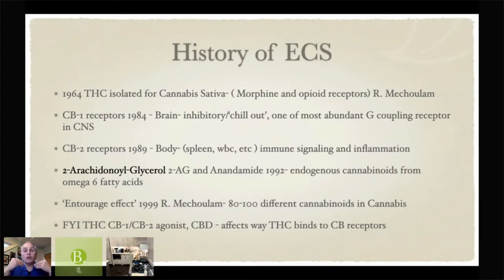1960s, he's a postdoc in Israel, and he is interested in cannabis sativa, and he wants to know what is the active ingredient. We know what morphine does. We know that it works. We've been using morphine, the milk of the poppy, for thousands of years. We've been using cannabis for thousands of years. What does it actually do? So he started off by asking what is in cannabis that is the active ingredient. And he isolated in the 1960s tetrahydrocannabinol.